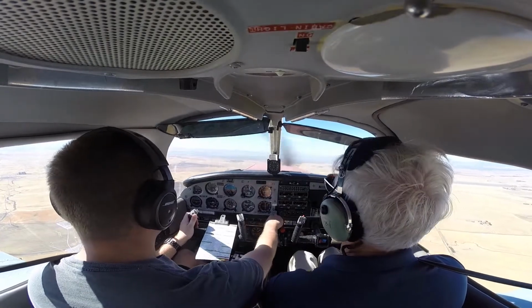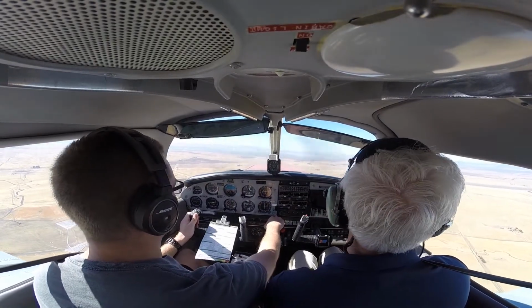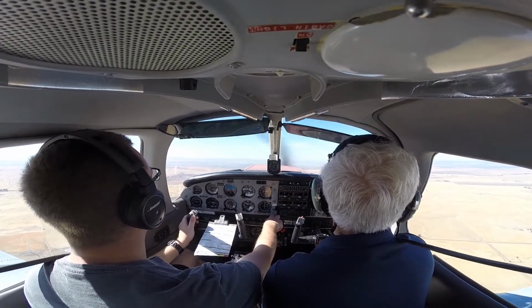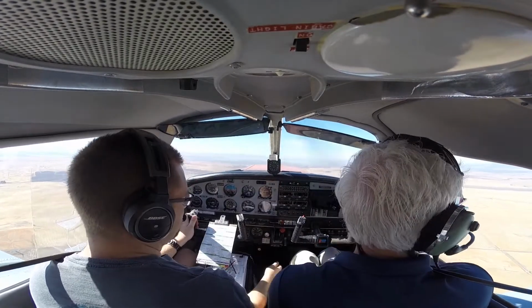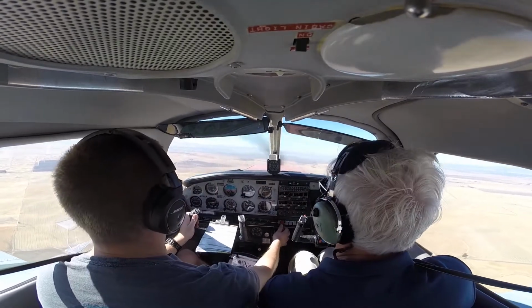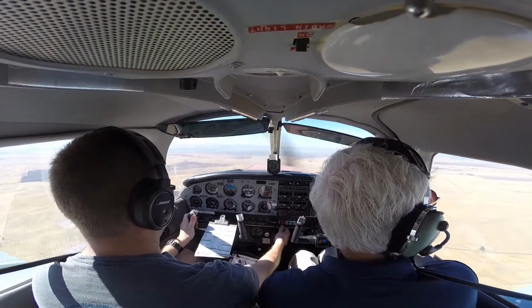Okay, let's here for cruise. November 07 Hotel, heading 360 vectors to avoid traffic, 12 o'clock, 4 miles, maneuvering in the practice area, 3,400, is a Cessna 172. Turning to 360, looking, 07 Hotel.